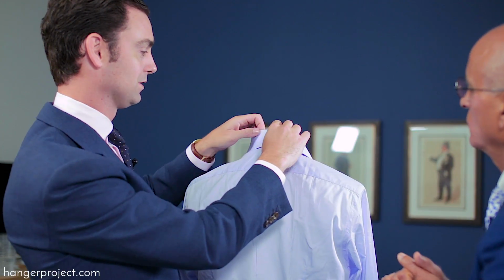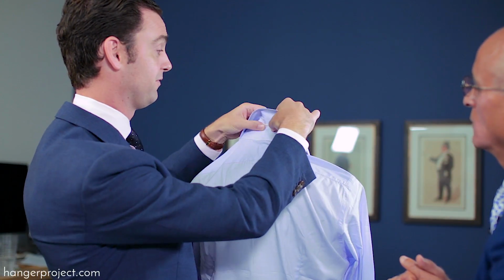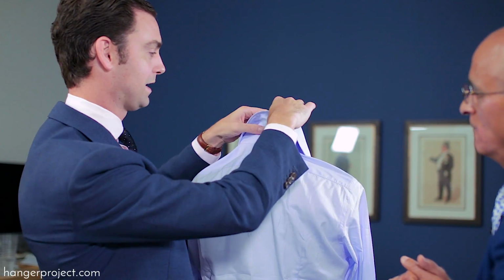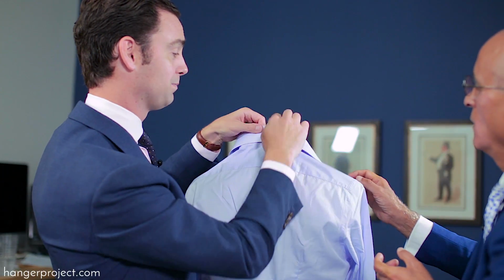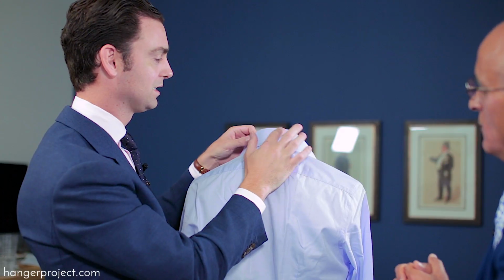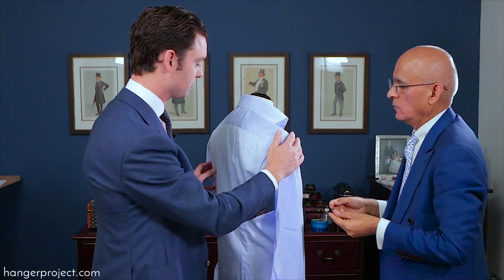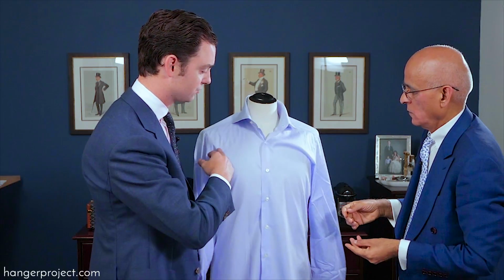Whenever I'm pressing my collars, one of the things I'm always checking is that I'm folding this over right here at the edge, and then pressing this as hard as I can to keep that tight. But this element right here just helps lock that that much more. And I've never seen this on any other shirt that I own. What are some of the other elements of construction?